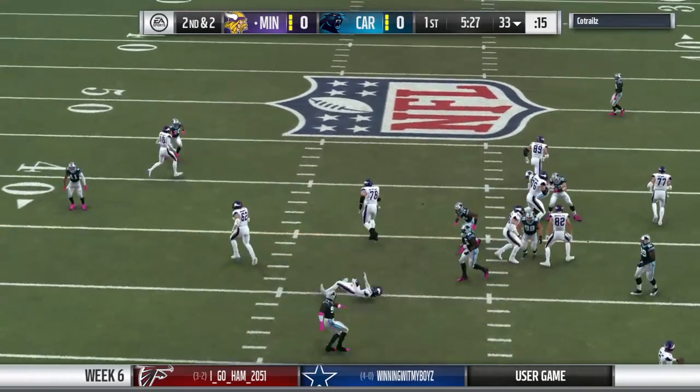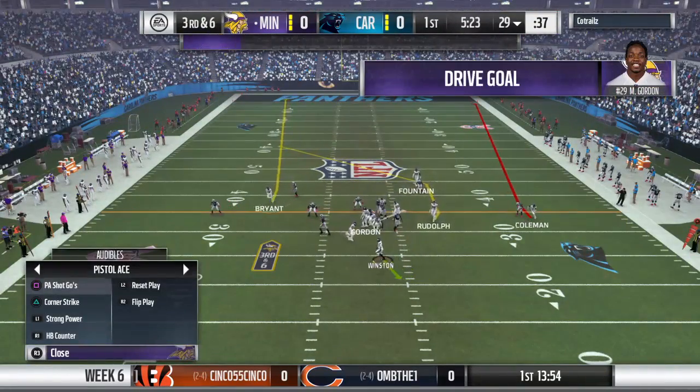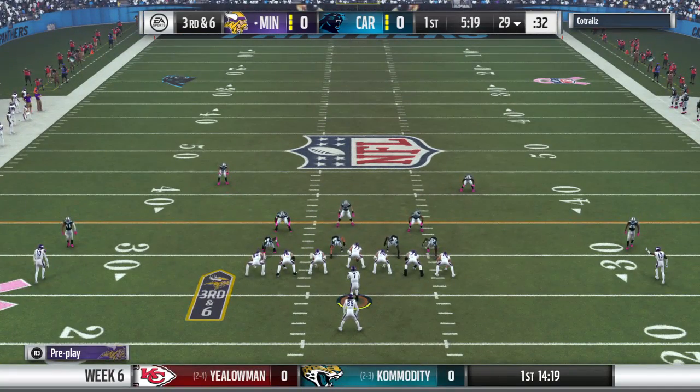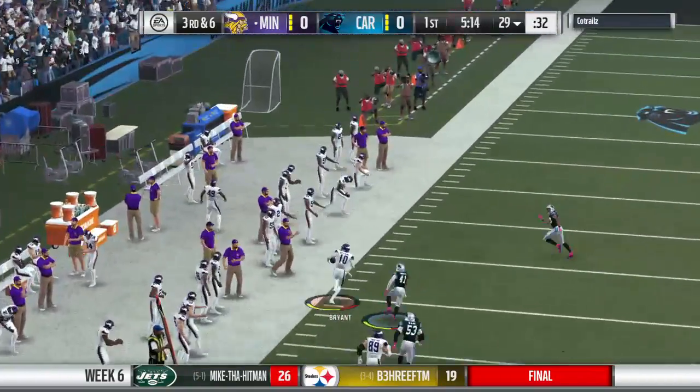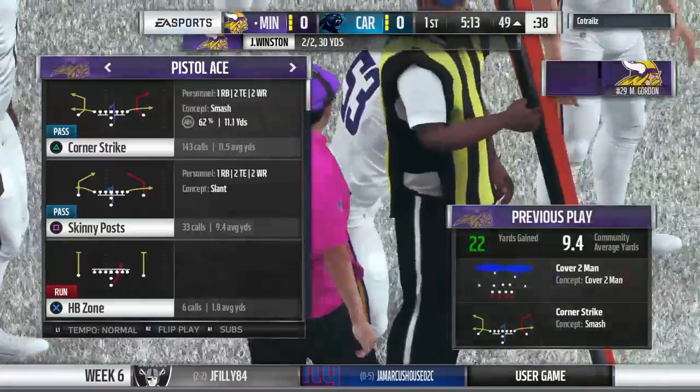Now our first carry from Melvin Gordon. And he went nowhere. He'll lose yardage back to the 29. This defense looking for an early stop. This is 3rd down and 6. On 3rd down, Winston. He completes it to Bryant. They convert on 3rd with a gain of 22.